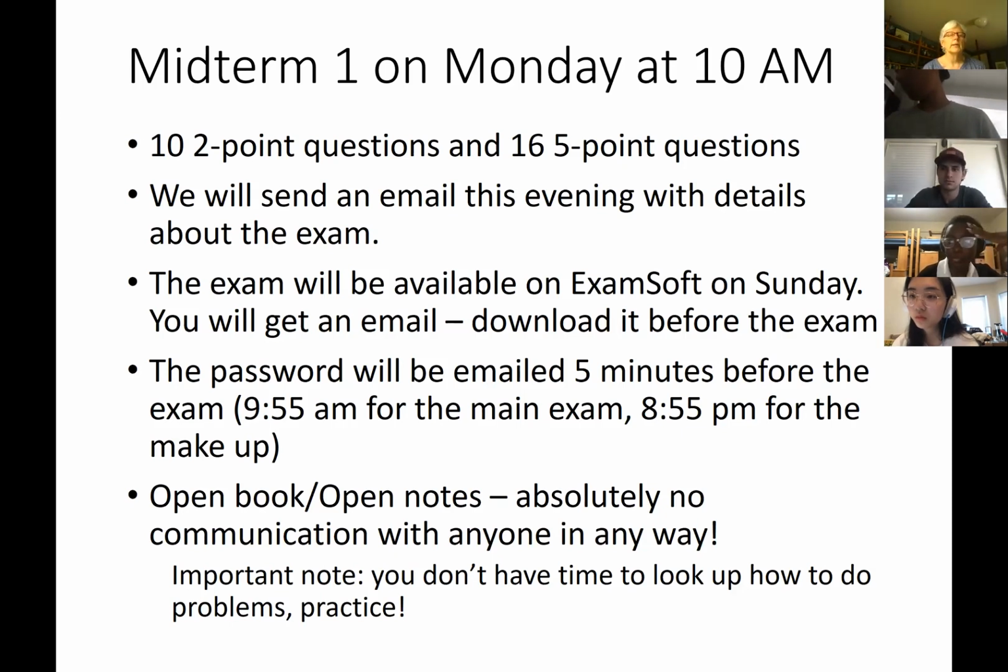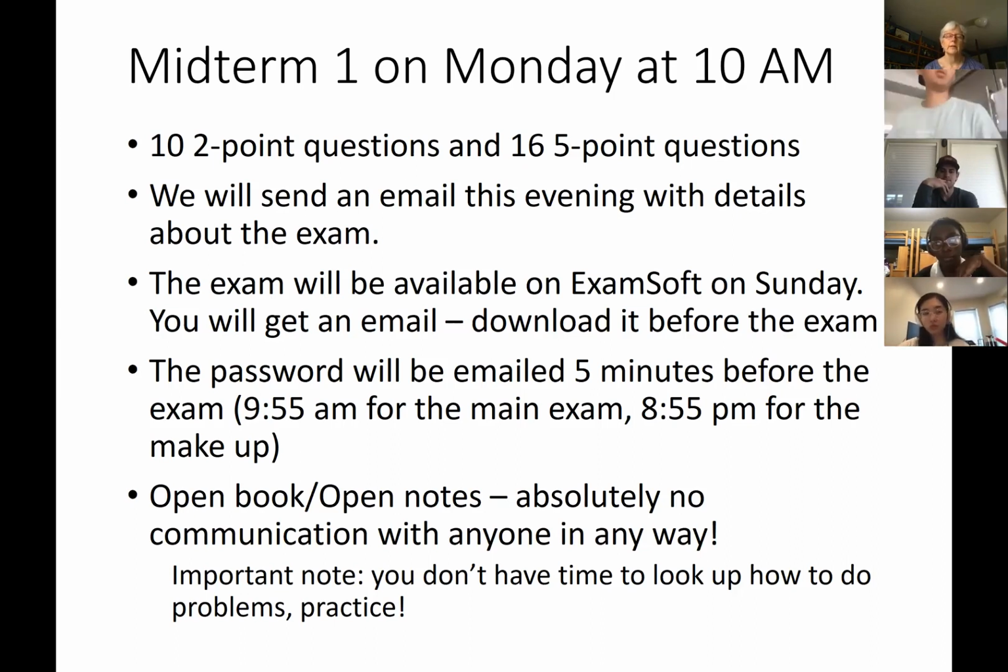And then the password gets emailed 5 minutes before the exam. So for those of you who are taking the main exam at 10 a.m., the password will get emailed at 9:55. And for those who are taking the makeup at 9, the password gets emailed at 8:55 p.m.